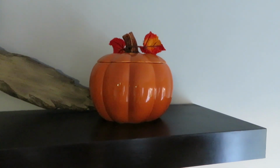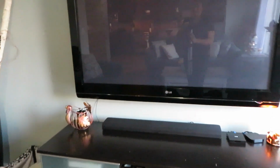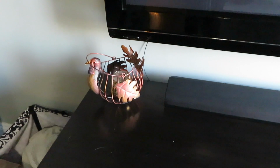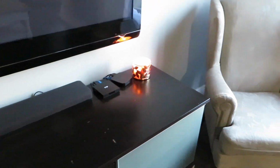And then there is a really nice ceramic pumpkin up here. I thrifted that pumpkin. I think it's a jar, but I think it looks really good up there and fits into the space really well. Then I have this turkey candle holder that came from Michael's last year, which I got on a really good deal because I purchased it after the season, after Thanksgiving I mean. And then there is a candle in this leaf candle holder that came from Bath & Body Works.